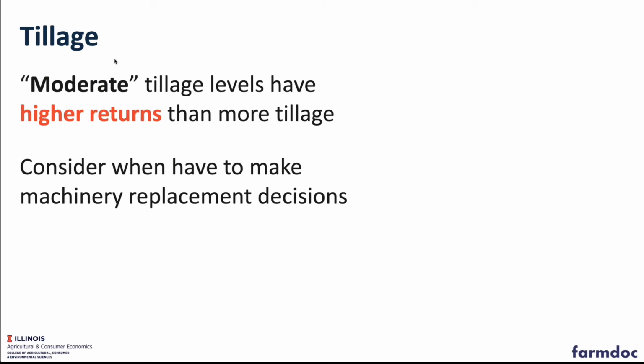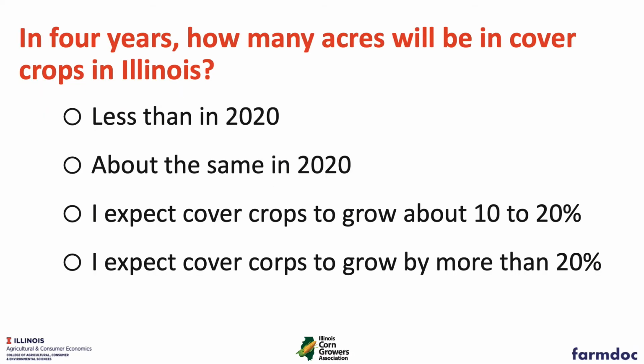So tillage, moderate tillage levels have higher returns than more tillage, and really when you begin looking at those tillage decisions, it becomes critical when you begin replacing equipment, because when you keep equipment around, that's when you get a lot of the cost.